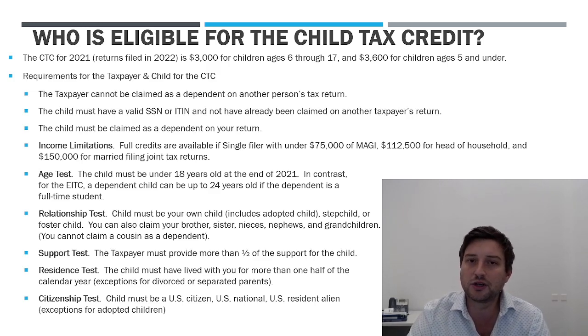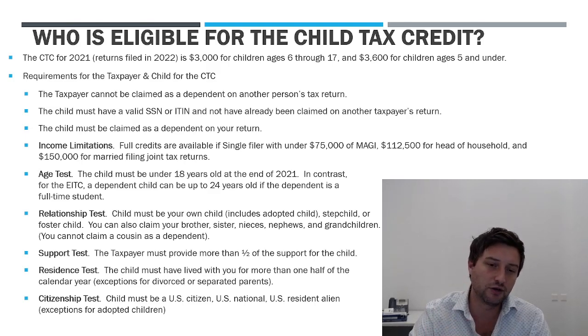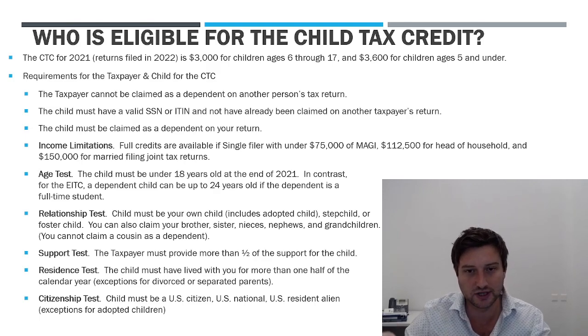So you can't claim your cousin as a dependent, right? So, technically, I guess they just don't fall within the descendant realm, right? So it's really just your kids, your brothers or sisters, and then everybody down is really what is going to be included.